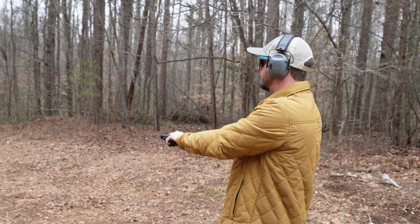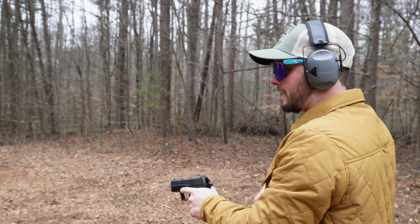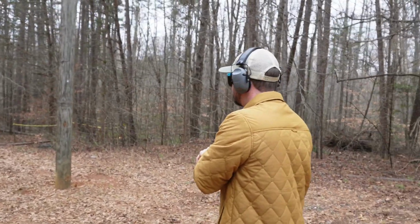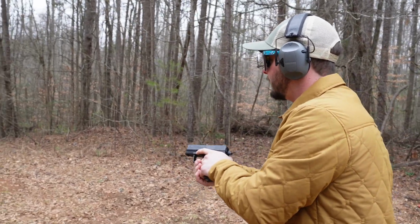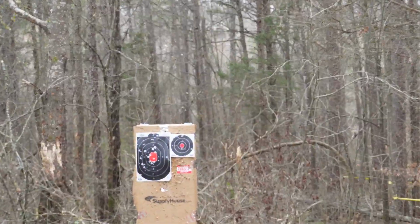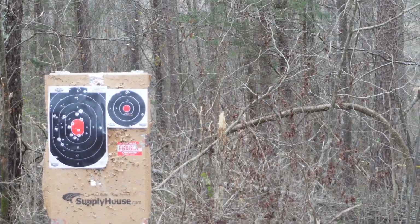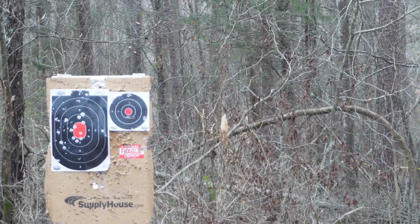Let me shoot it some more so I can give a better outlook. I'm gonna go for that small right target, see if I can't hit. Actually, I'm gonna move up to 10 yards, so we were shooting at maybe 13. So I'm gonna shoot for the right target, see if I can't get some of that red out of there. Tearing the wood up. Tearing that wood up.